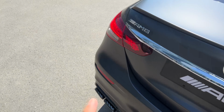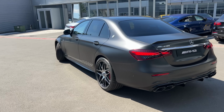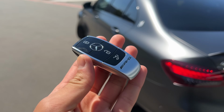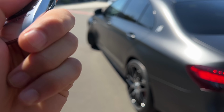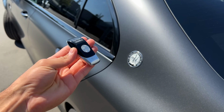Yeah, and it looks super awesome. So how do you guys like it? Very cool. Let me also show you the key of the E63 S, the final edition. The AMG key, also with the AMG engraved here, and on the back side we have the Affalterbach badge. Huge fan of it, as well as you have it here on the C-pillar and on the key. This is so cool, just look at it.